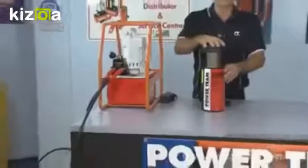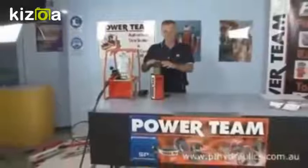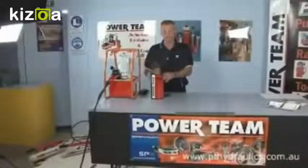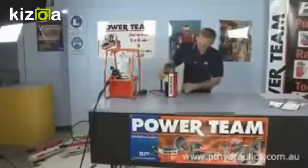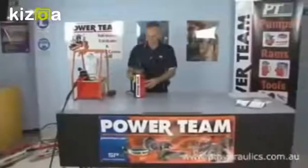Always ensure that you run the locking collar down to the top of the cylinder, never lower the load onto the cylinder itself, as that will damage the locking collar itself. This is an RA, an aluminium version, 55 tonne, 6-inch stroke locking collar cylinder.